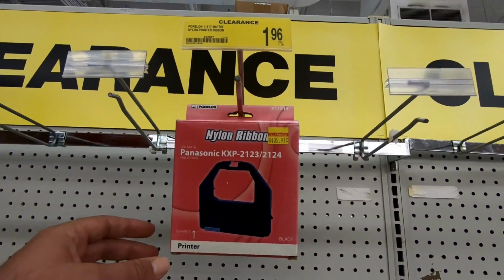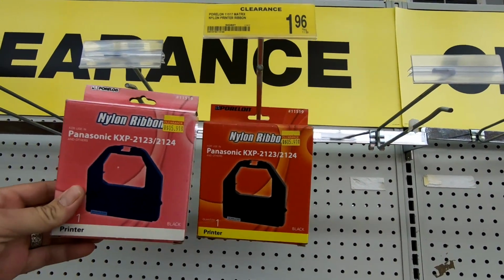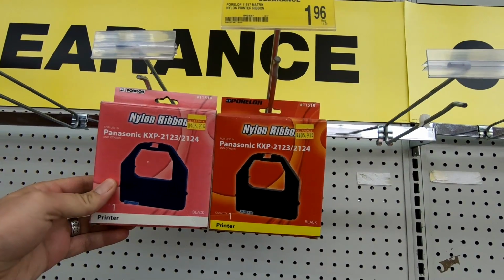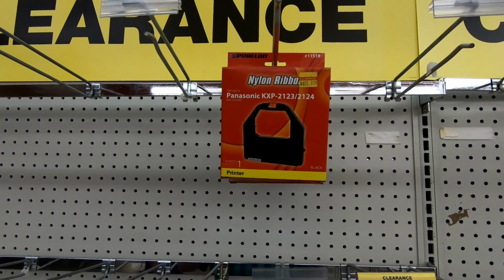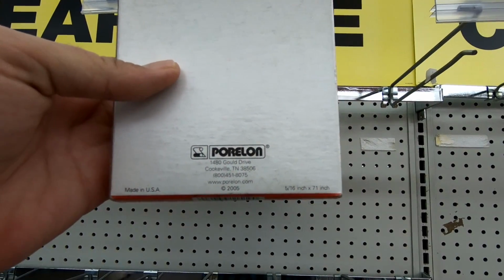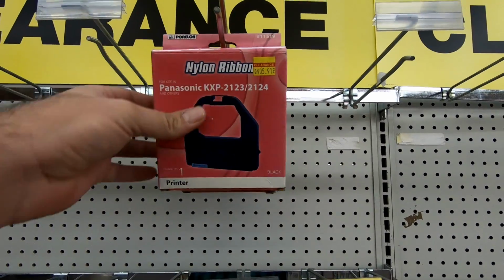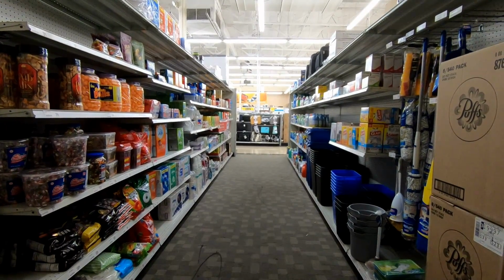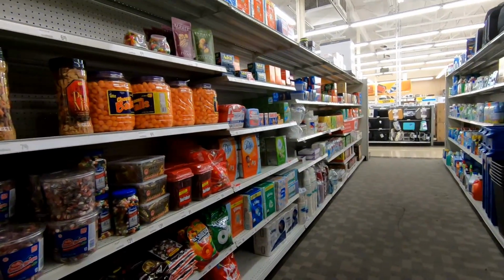This is an old nylon ribbon cartridge for a dot matrix printer, and if I pull this one off the front and hold it next to the one behind it, you can see how faded the one that was in the very front was. It's obviously been here a very, very long time. If we take a look here on the back, it looks like we've got a date of 2005. I know there are still uses for dot matrix printers for carbon copy forms and stuff, but I think most people are ordering that kind of stuff from Amazon.